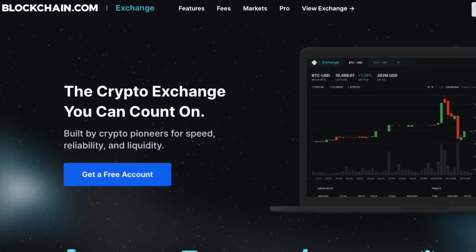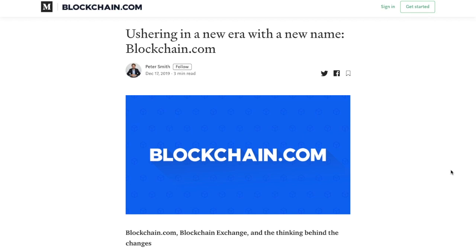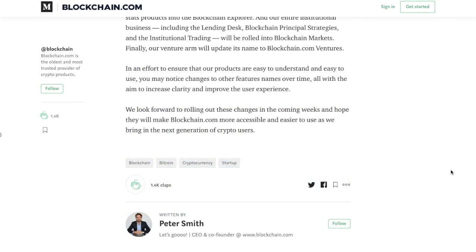rebranding to blockchain.com exchange. They've also stated in this article that along with the name changes, they'll be rolling out charts, prices, and stat products into the Blockchain Explorer. Plus, that in an effort to ensure that their products are easy to understand and easy to use, you may notice changes to other feature names over time, all with the aim to increase clarity and improve the user experience.